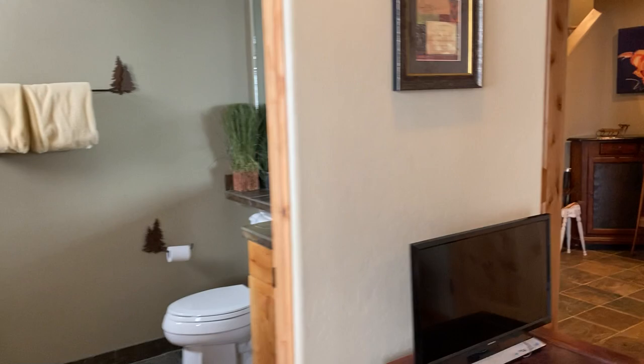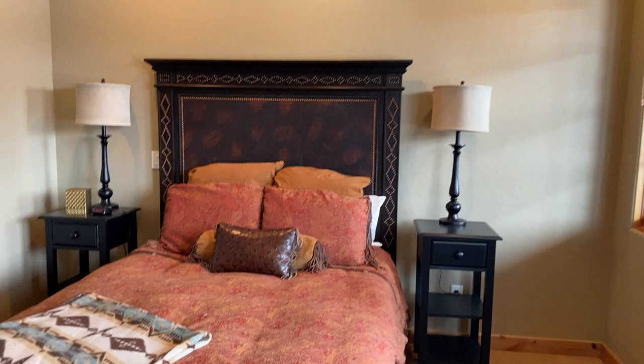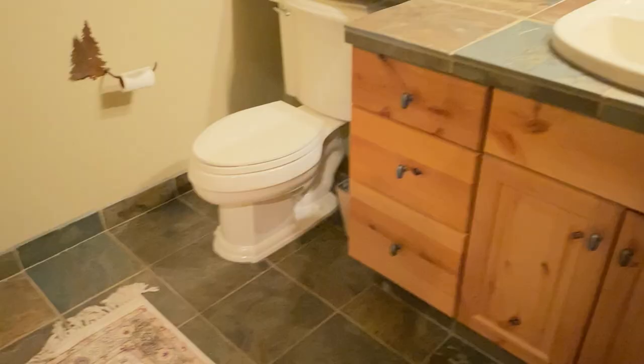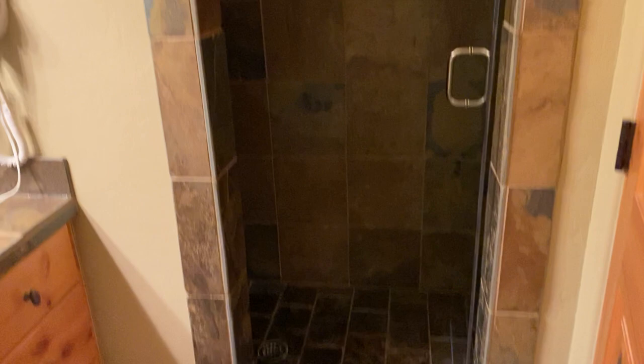And that is a full bath, fiberglass tub, slate tile up the walls. This bedroom is egress. I mean, you do have windows going out, but it is under the deck. So decent interior lighting, but overall a fairly dark room. As well as slate.